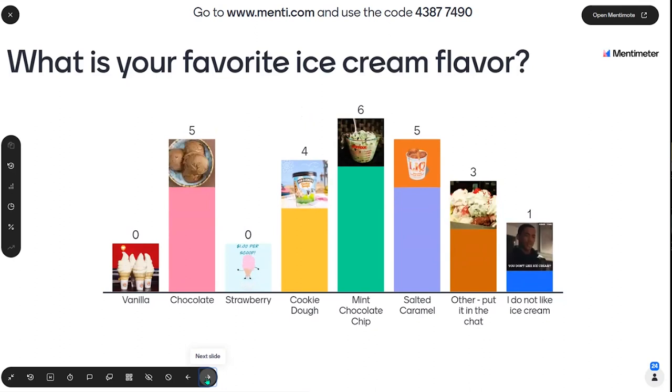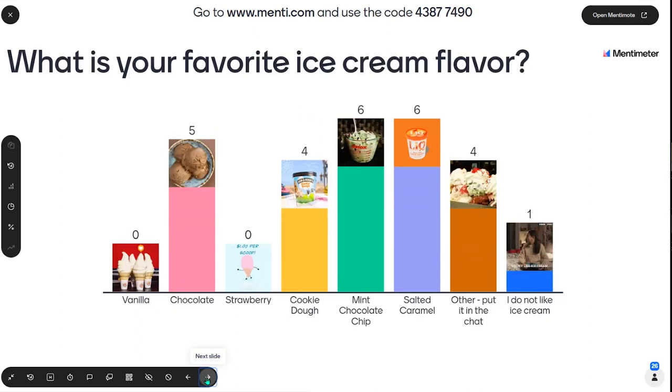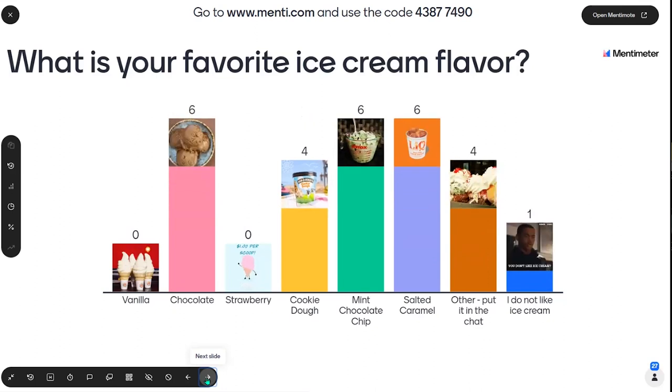I do not like ice cream. If you do not like ice cream, what do you eat when it is hot out and you need a refreshment? Ooh, butter pecan. Ooh, lavender honey. Banana. Oh, these all sound delicious. Now I want ice cream really badly. That's the other problem with making food polls, is that you get hungry for the food that folks put in.